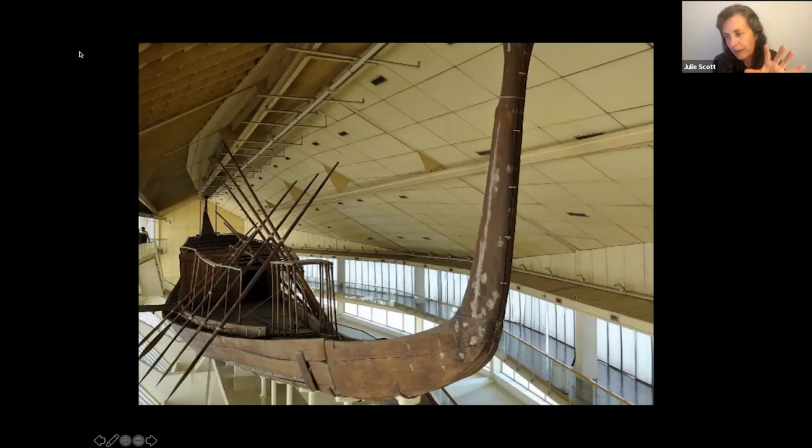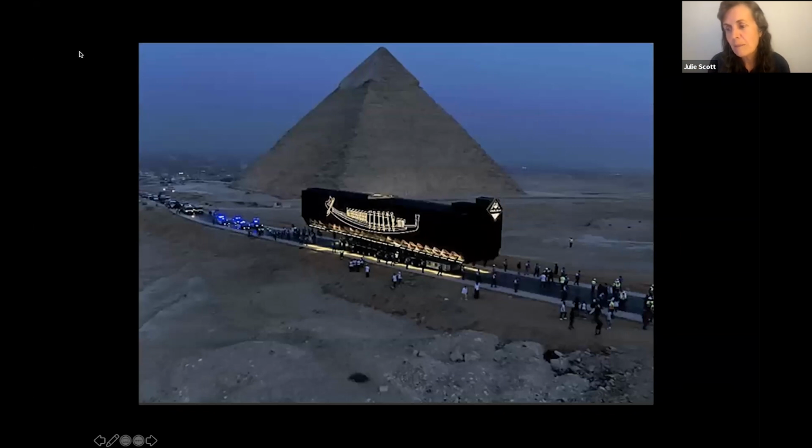So this solar boat was buried at the Great Pyramid and was disassembled into over 1,200 pieces, laid out in logical order. And then when it was discovered in 1954, it was put back together and was in this museum. Experts transported the 4,600-year-old, 142-foot-long cedar wood boat in a shock-absorbing metal container carried by a remote-controlled vehicle. And this occurred when we were in Egypt. This is an amazing procession from the Great Pyramid to the new Grand Egyptian Museum.